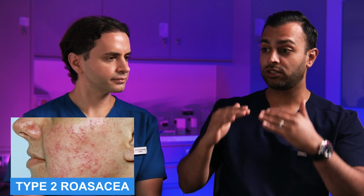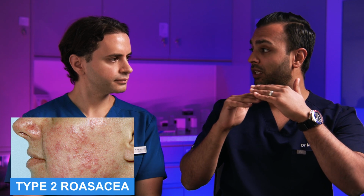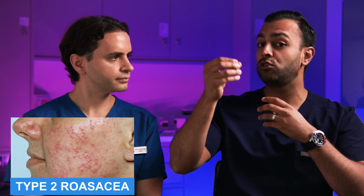That's because, again, the blood vessels sit superficially in the skin, therefore you lose a lot more moisture and hydration, especially if you damage the skin barrier. Then you produce more sebum on the surface of the skin, acne bacteria multiply, and therefore you get spots. That's the mechanism with type 2 rosacea. And then imagine if you do traditional acne treatments, which are drying, stripping, exfoliating. Make it worse. You're going to make it worse.